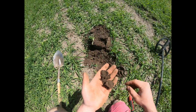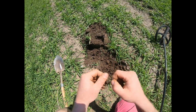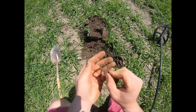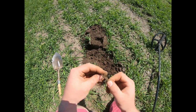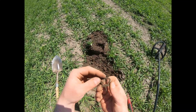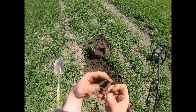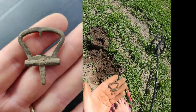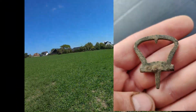And just now, see what I dug up. It's a nice buckle. Very nice one, actually. Hope you can see it. Probably. This is a nice one. Yeah, I really like it. I think I read somewhere that buckles like this are from the 1700s, maybe up to the 1800s, I don't know. But it's a nice one. Very nice. I'll keep hunting.